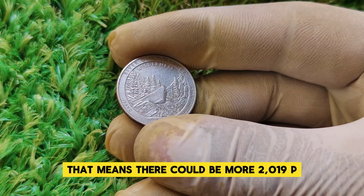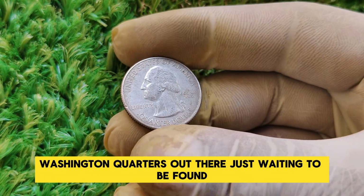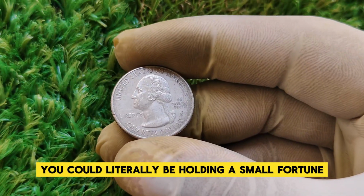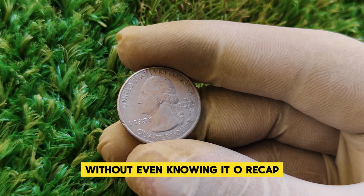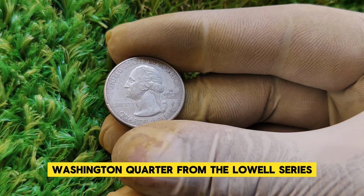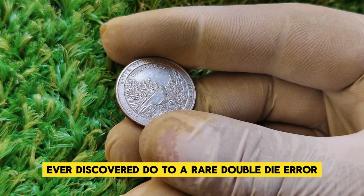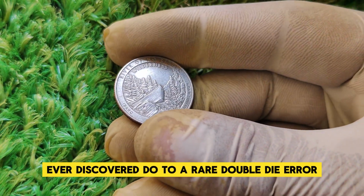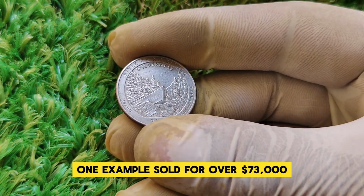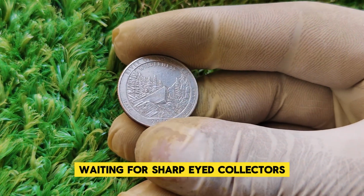That means there could be more 2019 P Washington quarters out there just waiting to be found. So do not underestimate your spare change. You could literally be holding a small fortune without even knowing it. Recap: the 2019 P mint mark Washington quarter from the Lowell series has become one of the most valuable modern coins ever discovered due to a rare double die error and exceptional condition. One example sold for over $73,000, proving that valuable finds are still out there waiting for sharp-eyed collectors.